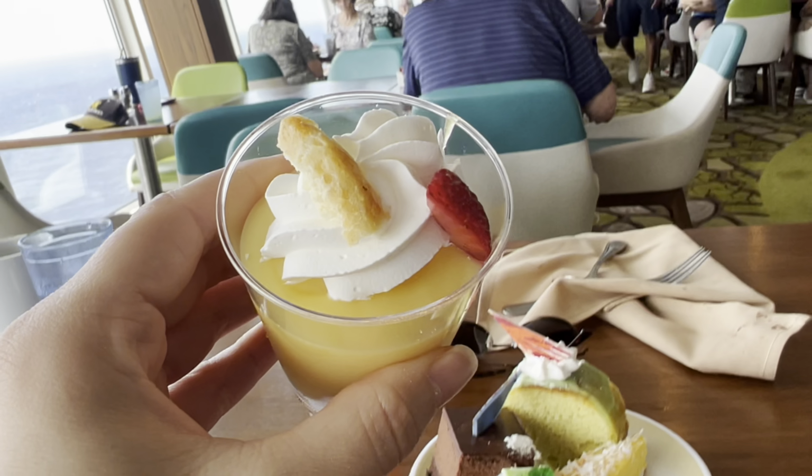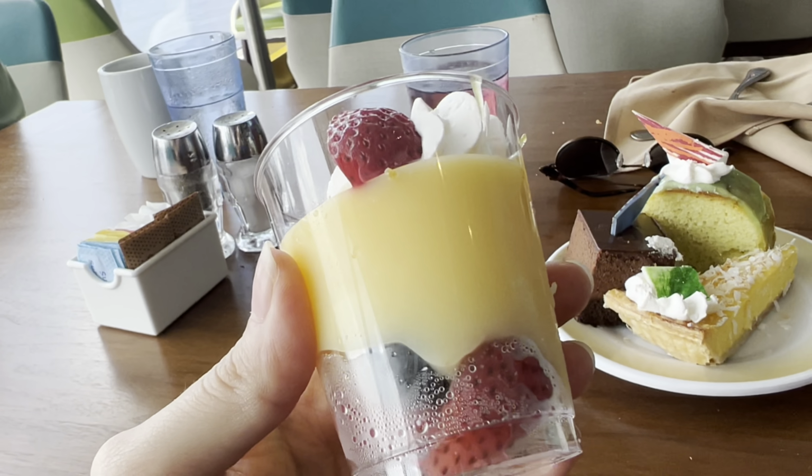But in the Park Cafe, we also got a cheese panini that was really good, and we got some macaroons that I really liked. I think a lot of the desserts look really pretty and well presented, but ultimately they don't have very much flavor at all.